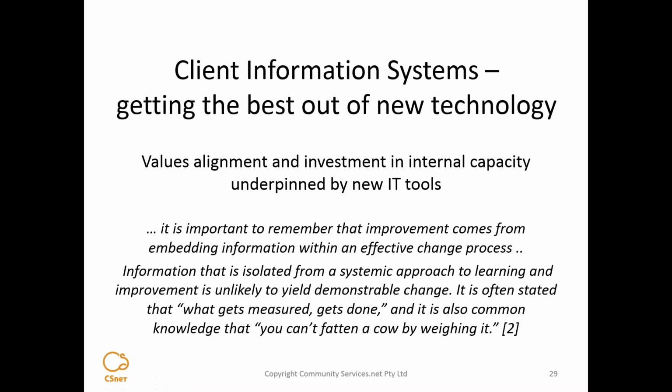In terms of getting the best out of the new technology, for us it is about value alignment. It's about investment in the internal capacity and using the IT tools, but there is absolutely no doubt that improvement comes from the change that occurs in an organisation itself.